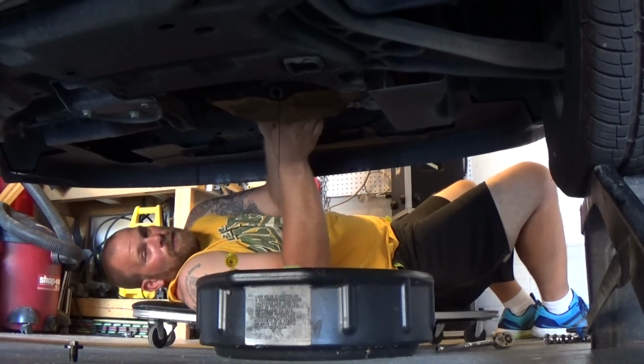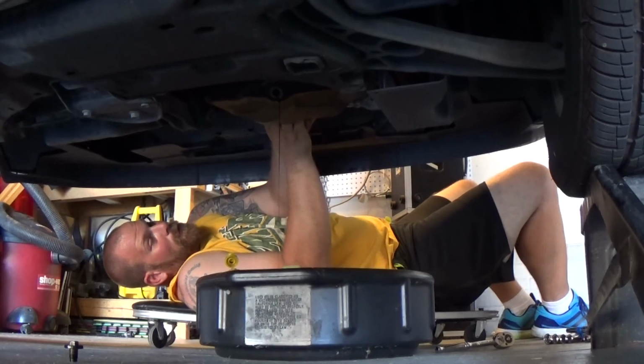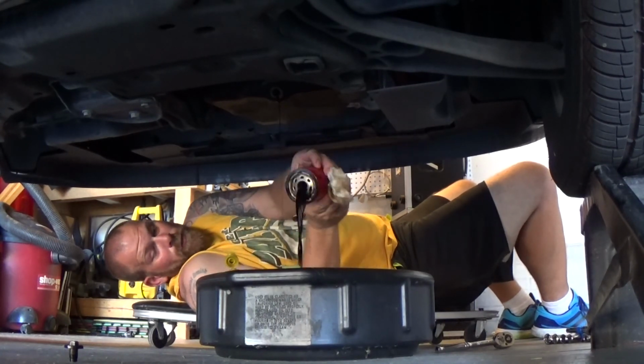If you hear a lot of noise, it's Raiden moving around by the camera too, by the way. And barely making noise.